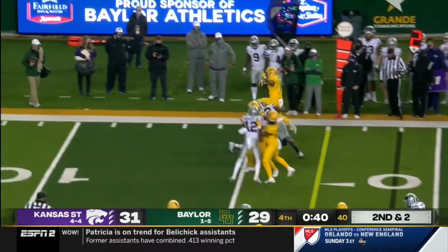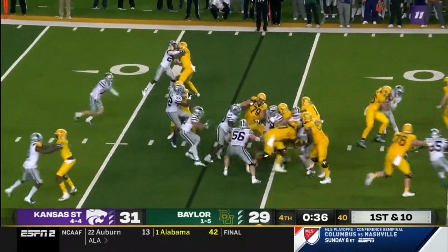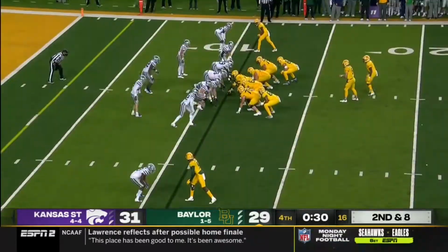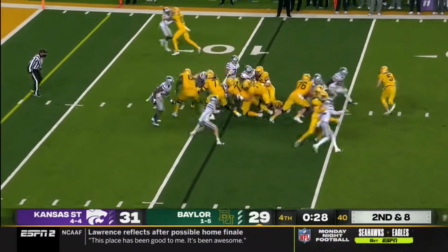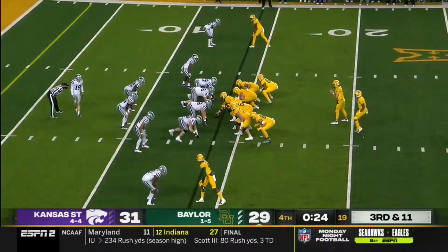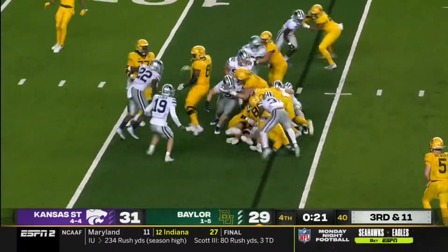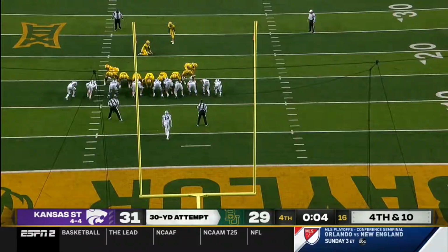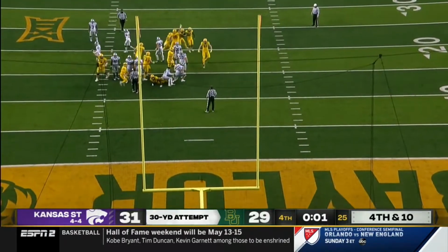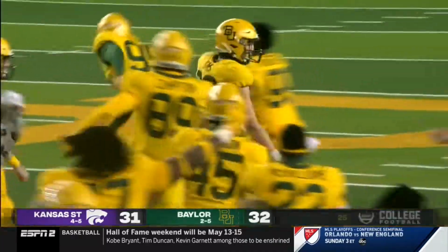Flip to Ebner. Ebner. Ebner to the fringe. This is Lovett. Run it all the way down. Lovett. Good hold, good snap. The kick is through. Baylor breaks its losing streak.